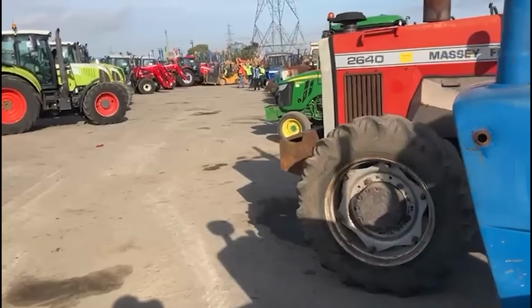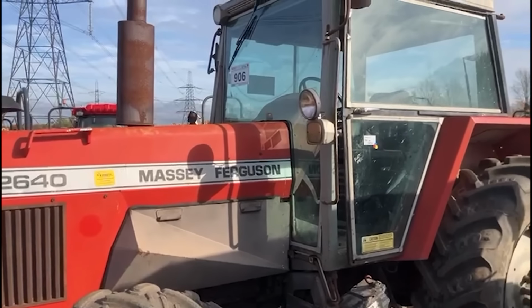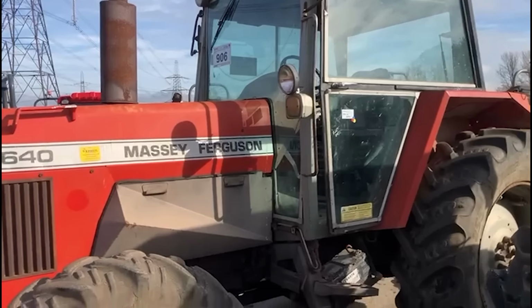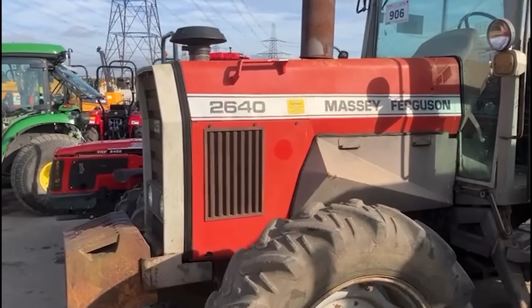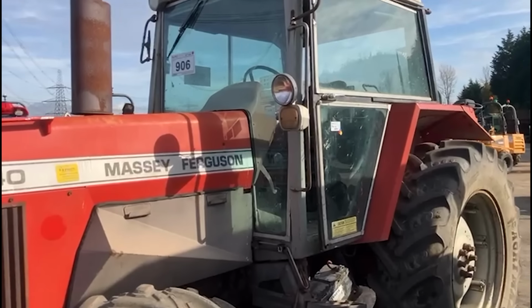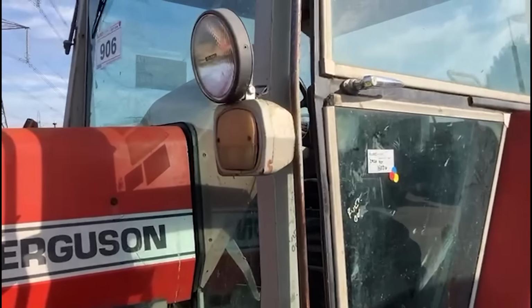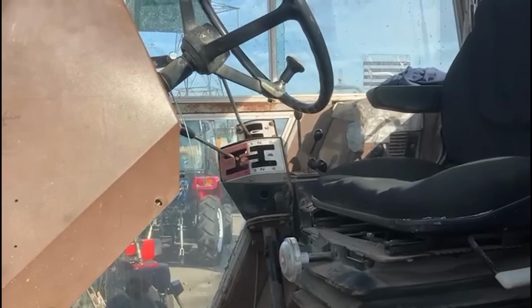This is a very tidy one. This is a 2640 Massey. My first father-in-law had a 2620 Massey, and we used to call it Nessie because it was a big old lump. I've probably mentioned that before on YouTube, sorry if I have. But in its day, it was a big tractor. The H-pack gearbox over there.